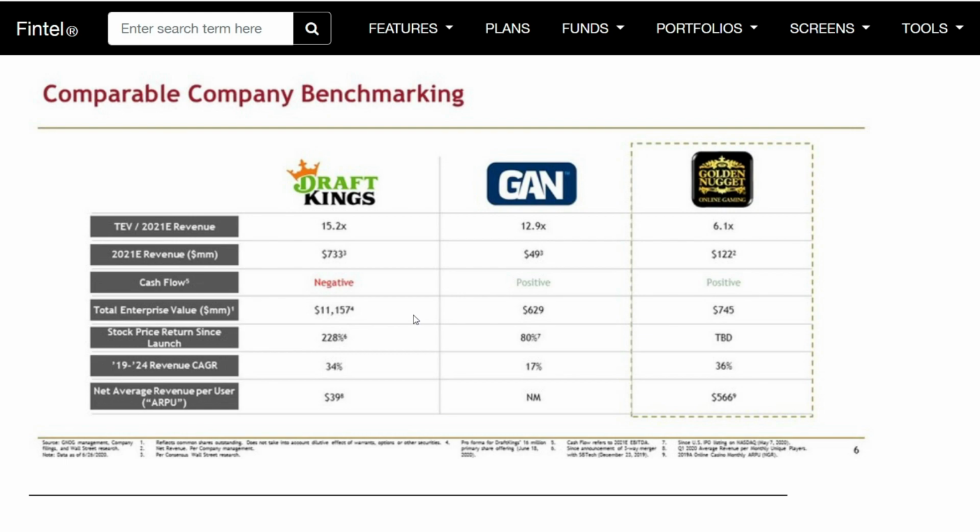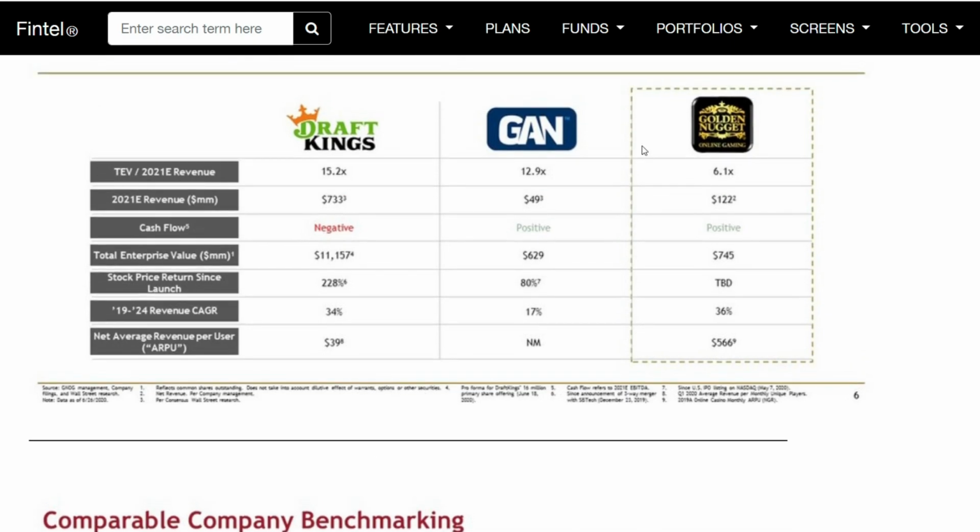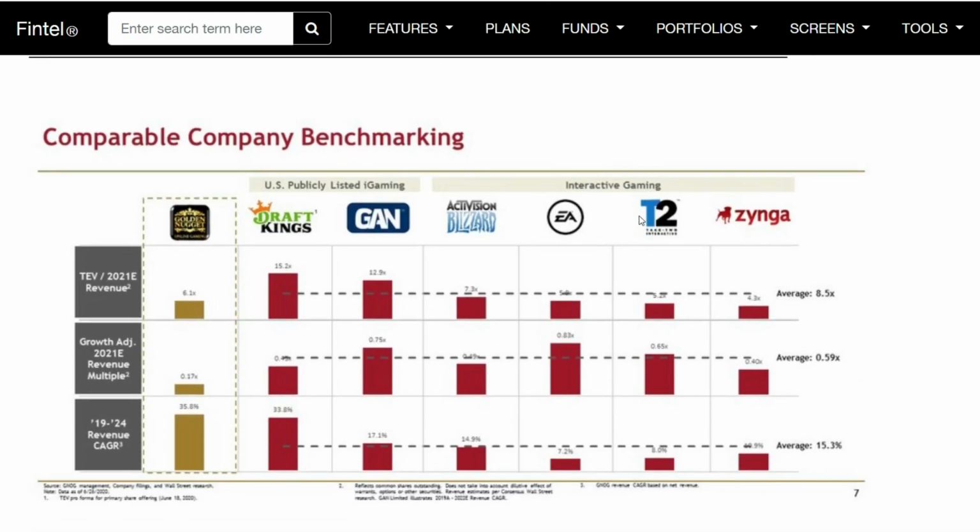It doesn't matter if you're getting more revenue, if you're spending a lot more on advertisement, the cost of products is going up, and administration fees and expenses are through the roof, then really with that business model you're just throwing money away. So that's why Golden Nugget looks better than DraftKings and GAN at the moment.